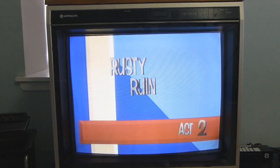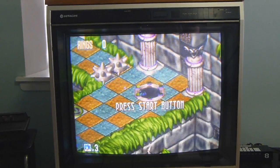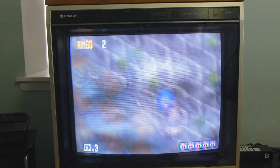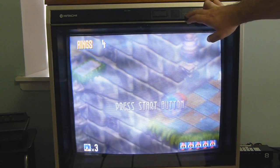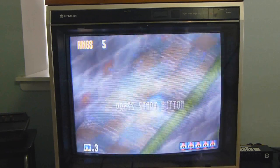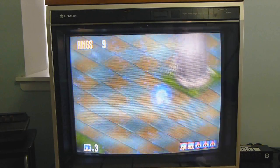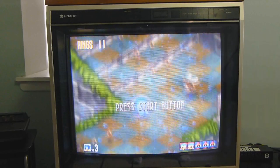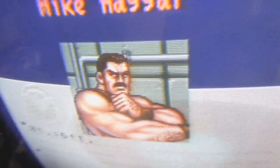And then, of course, we have Sonic 3 Blast on the Sega Saturn. So listen to how great it sounds, and look at how awesome it looks. This is the best AV signal that you'll see on a CRT TV. This is definitely a really, really nice sharp picture.